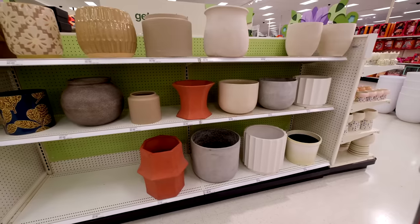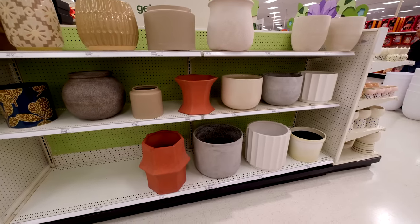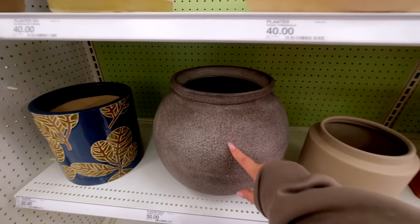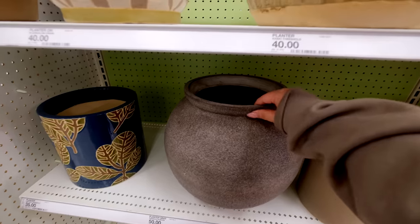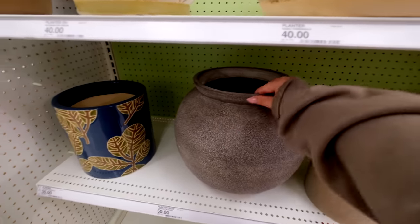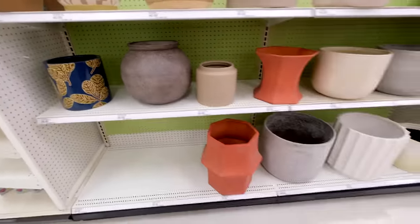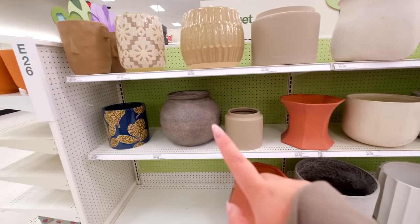If you guys are ever looking for cute ceramic pots to decorate around the house, check out the outdoors landscaping area. This is obviously a Target, or go to Lowe's if you're looking for big pots and you don't wanna pay like $200 at Pottery Barn. Go to Home Depot or Lowe's in the gardening section. But look, that's so cute. We have that at home.